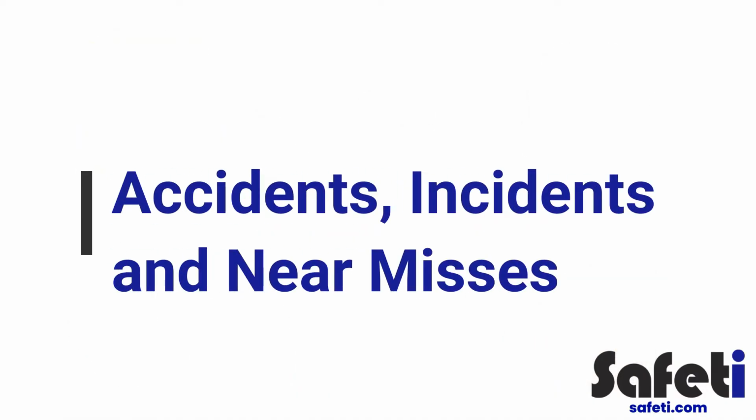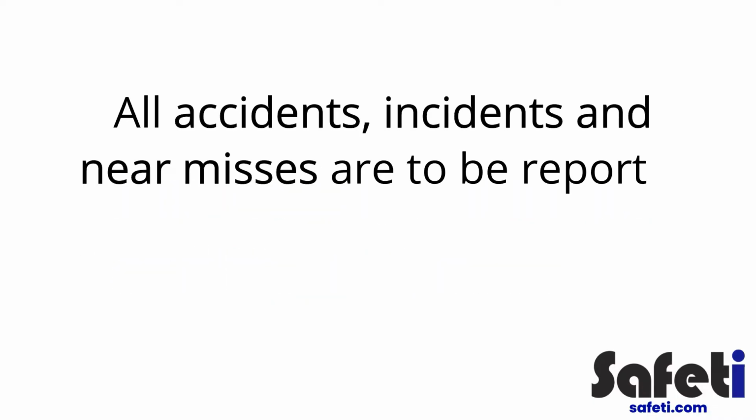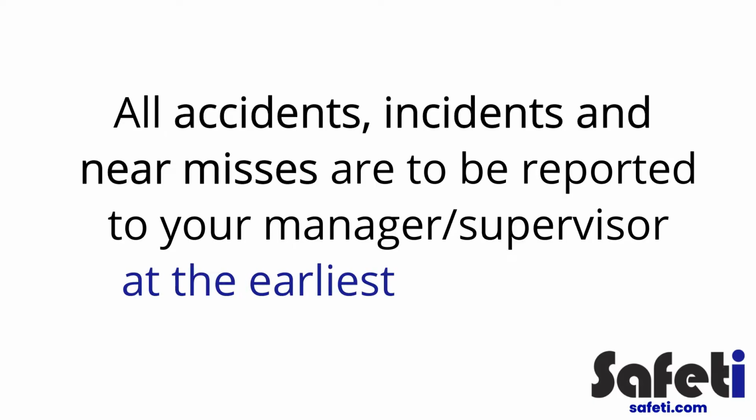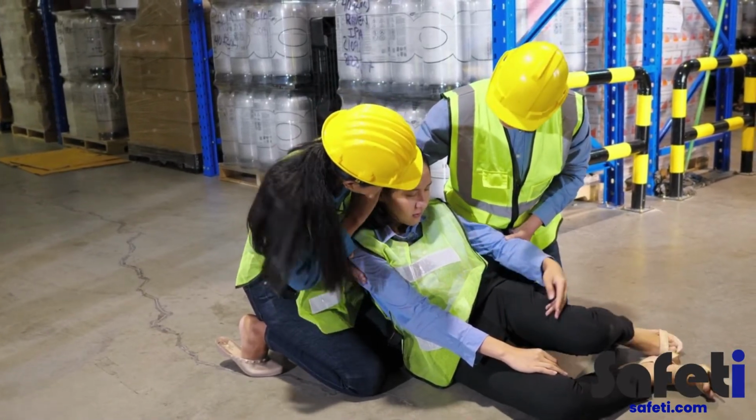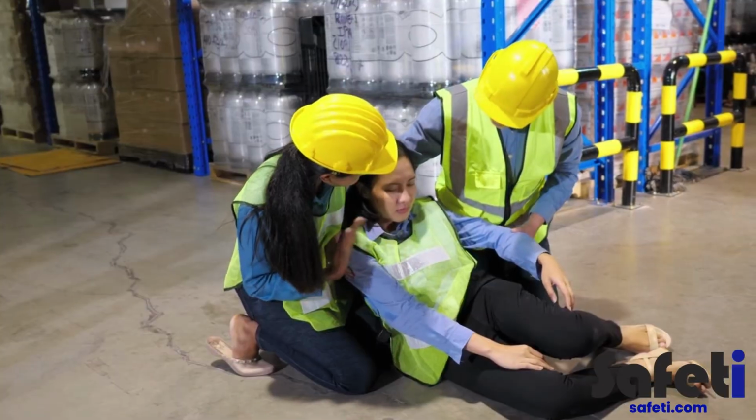Accident, incident and near-miss reporting. All accidents, incidents and near misses are to be reported to your manager or supervisor immediately. It is important that this is done in a timely manner to allow management to implement both containment controls and to initiate investigation protocols where necessary.